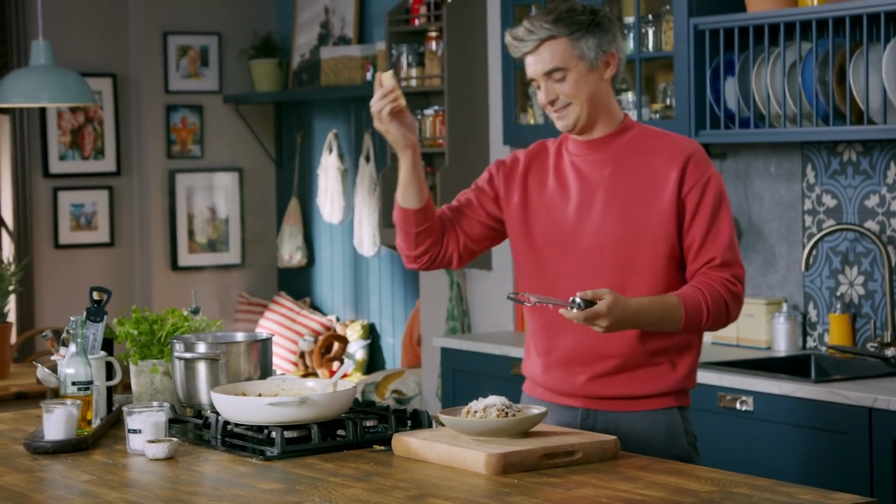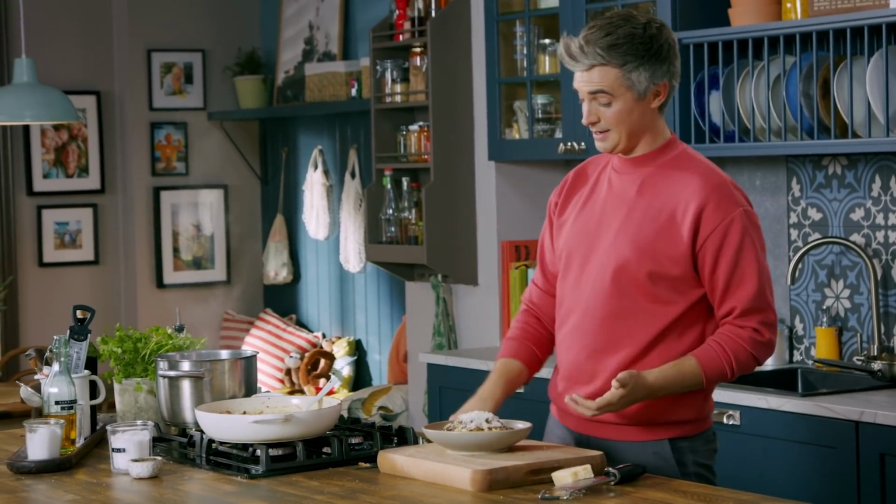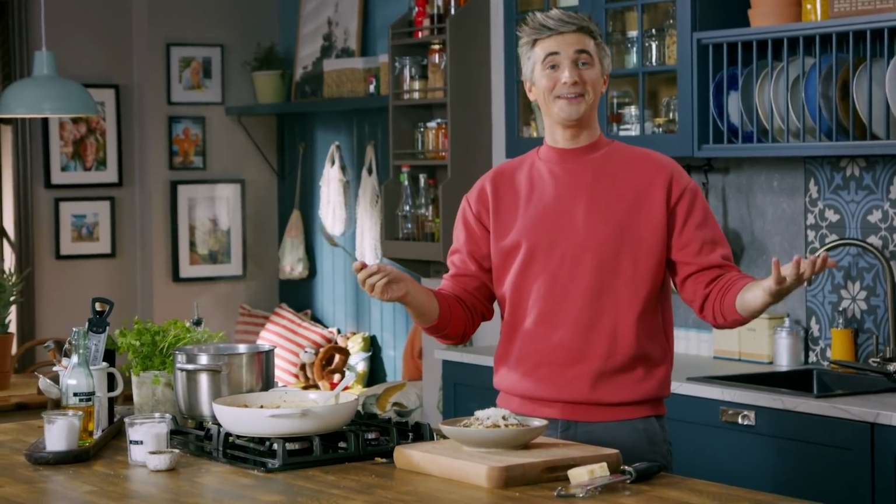I mean, come on. This is just pure comfort food, proper indulgence. A really creamy pasta sauce, beautifully cooked pasta. And now I'm just gonna stop talking and dive in.